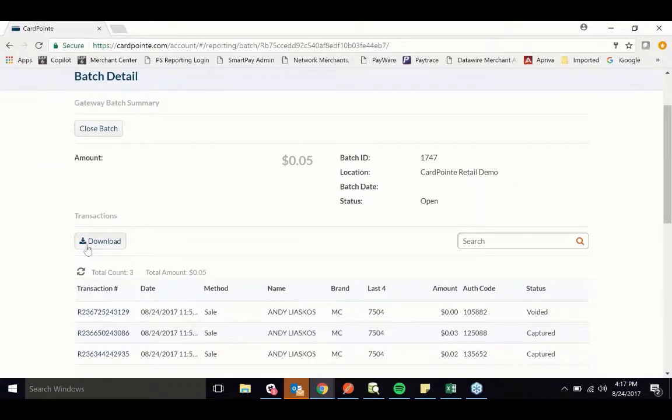We are going to show a single batch for all gateway activity on the virtual terminal, API, and mobile. With the CardPointe terminal or the storefront terminal, we will create a separate batch for each terminal. That way, if the merchant has different departments that may close early or at different times, they can manage those terminal batches individually. They can close those batches on the terminal itself, or again, they can come into CardPointe and close the batch.